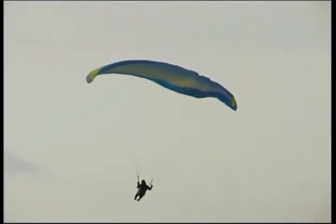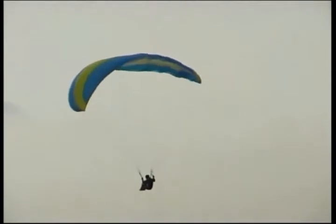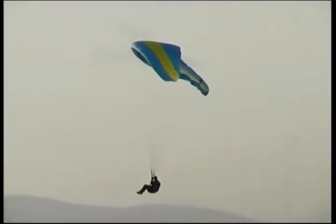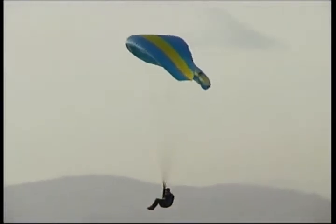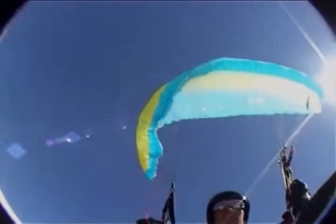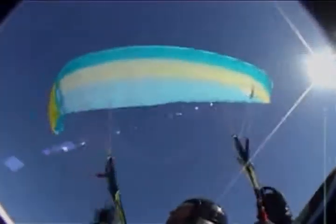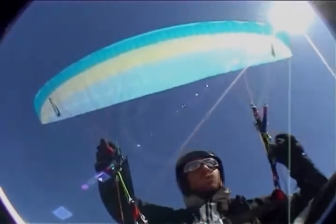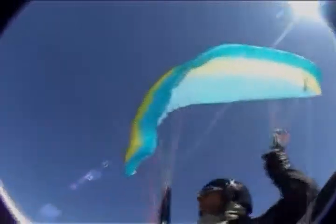And if the collapse doesn't come out, if you just get a little bit of a stuck wingtip, usually a little bit of brake on the collapsed side will fix that problem. So a lot of big pumps like we used to do before, or hard pumps like this, are not really necessary nowadays. You should let the glider just take its own time to come out, but the most important thing is to control the direction of flight rather than to concentrate too much on getting out the collapse.